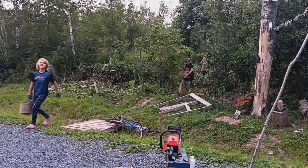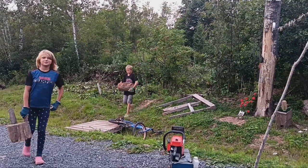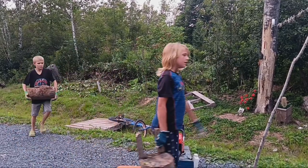Mommy, what do you want done with the chair? With the chair? The old chair we had in the room. We'll put it over there. When it's cool, huh?